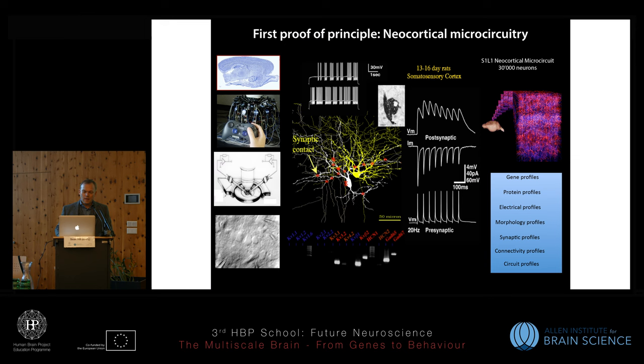The first proof of principle that Blue Brain started with was reconstructing neocortical microcircuitry. And the point was not to build the one be-all, end-all, single model of neocortical microcircuitry, but to build an entire infrastructure, a set of processes, workflows, and technology to make it possible to do this for other brain areas. And so we started here, and this was very important because it also provided the template for the type of data that we needed to get started.